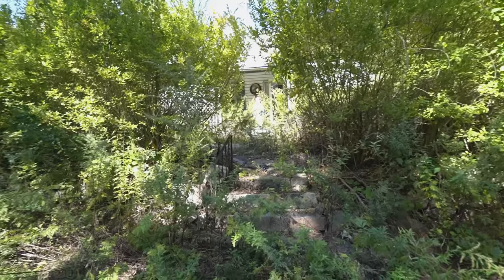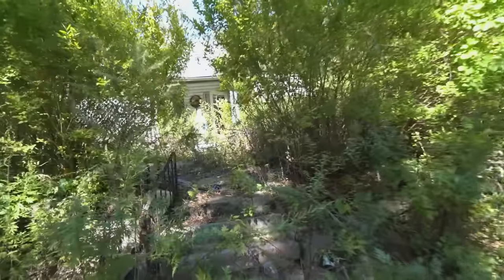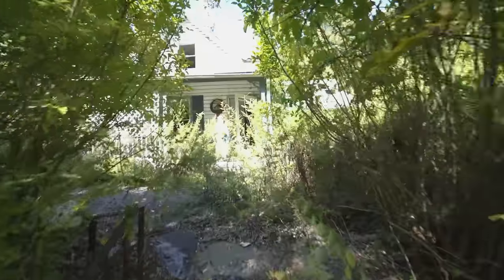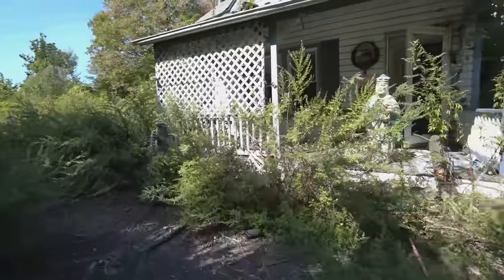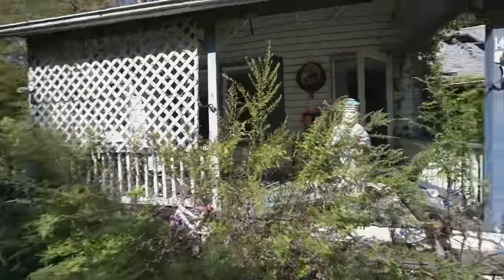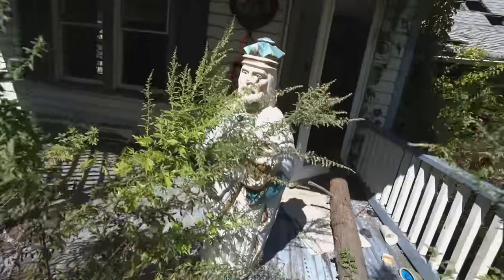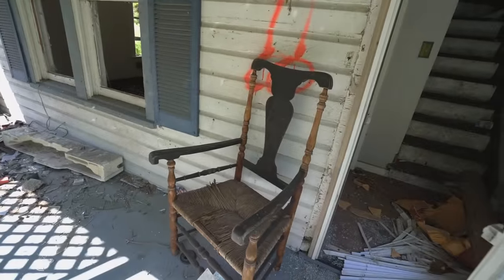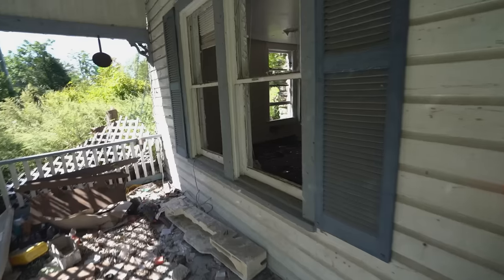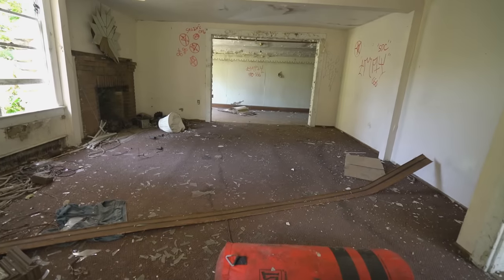Just pulled up to the next house. We're gonna be going inside. Sorry for the noise pollution. We're right next to a main interstate here, so there's trucks going by every few minutes. Nice old porch, old chair. Yeah, this one's empty.